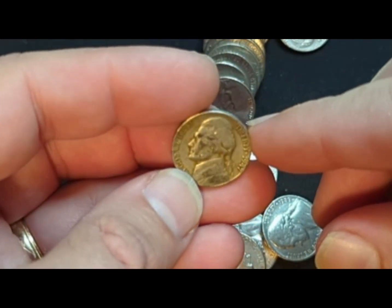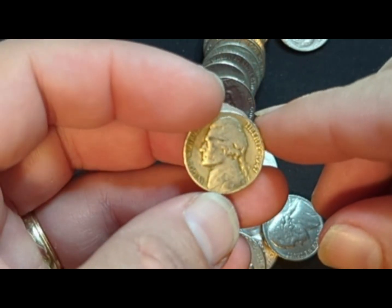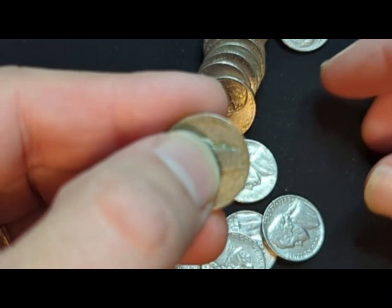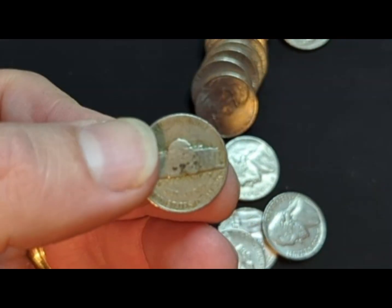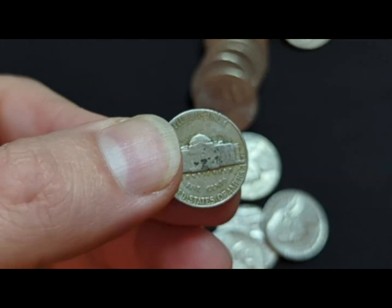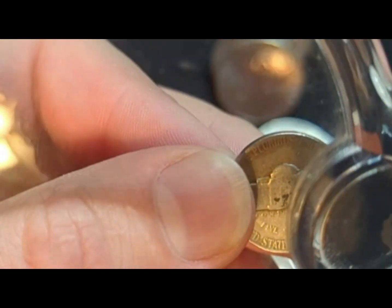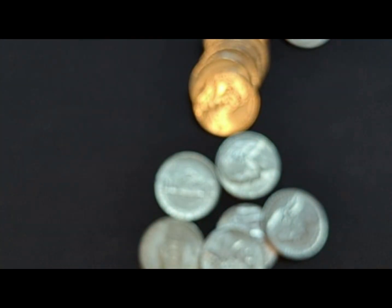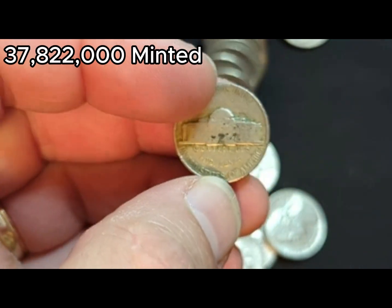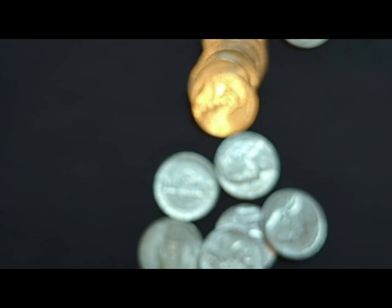Now, 1947 is pretty common if it's Philadelphia or Denver. So what we're looking for is the San Francisco mint mark. And that does have a mint mark. See if I can see it through, if that could focus on there. And that is not focusing there. So let's just take a quick look here this way. Nope, that is a Denver. So a common 47, Denver. Pretty good condition. Not an upgrade to the album.